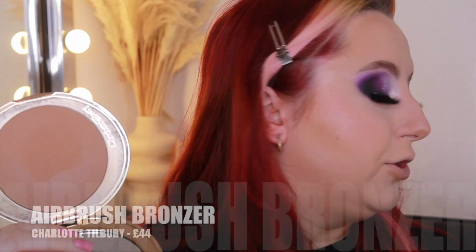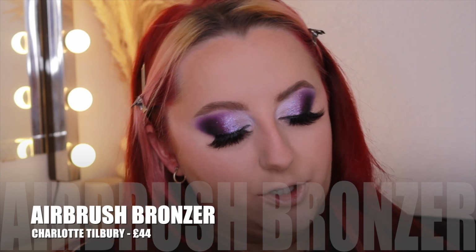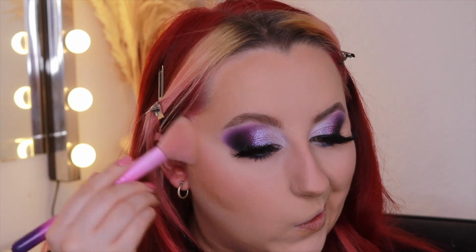Right, so I don't actually have any new bronzers because I never really buy bronzers. I'm just going to go in with my Charlotte Tilbury one in the shade 2 medium. This is the Airbrush bronzer. I've not used this for a while, to be fair. So I'm just going to go in with the Spectrum brush. I've not used this bronzer in absolute ages.